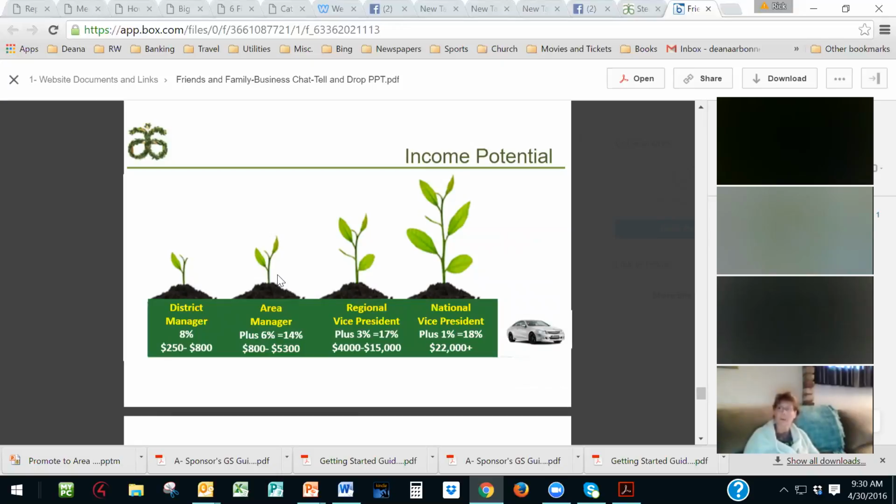And at regional vice president, where our Mercedes-Benz car kicks in, this is a level that is just truly life-changing. And they can quit that corporate and have an exit strategy for that. And at national vice president, there truly is no lid on what you can make at that level.